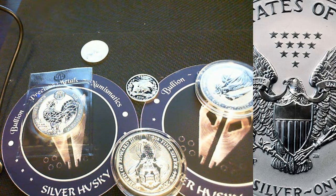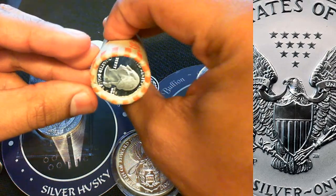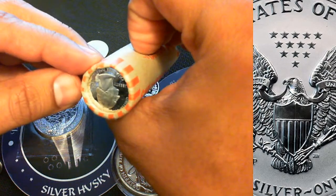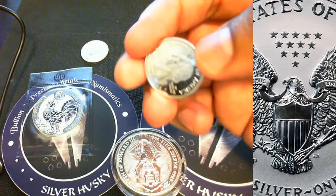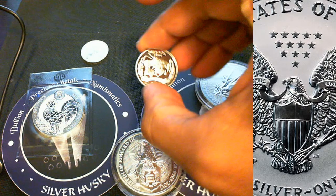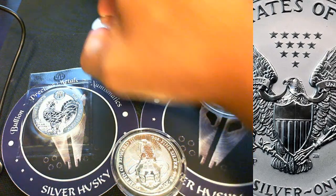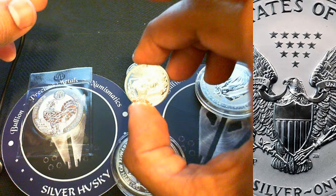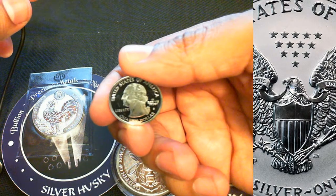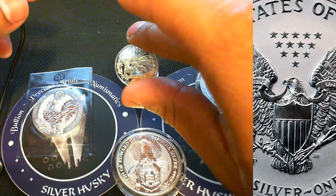For those of you who don't know, I'm actually selling rolls of those quarters. If interested, just hit me up. But yeah, I'm selling these at 16.5 times face by the roll, because sending them one by one would just be way too much in shipping. So I got a couple of really pretty examples here. I still think this is the most beautiful.